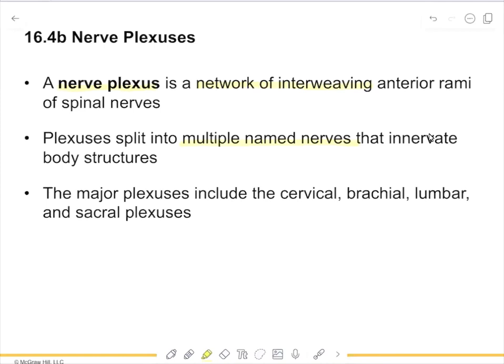There are a few specific nerves out of these plexuses that you'll need to know, and I will point those out. The first plexuses are the cervical plexus and brachial plexus. Both come out of the cervical enlargement of the spinal cord. Then there is the lumbar plexus and the sacral plexus, both of which come out of the lumbosacral enlargement.